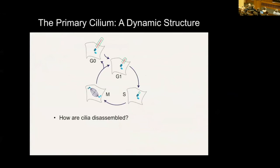And so what I did mention before is that the cilium is actually a quite dynamic structure. It's typically found on cells that are in the G0 and G1 phases of the cell cycle, but cilia are never observed on cells in mitosis. And so cilia have to be lost as cells progress through the cell cycle before they enter mitosis.